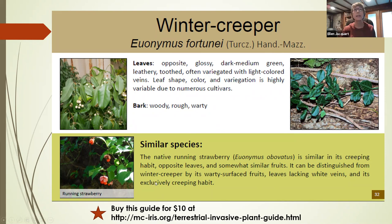Similar species, there is something called the native running strawberry bush that is fairly common in parts of the state, which is also a euonymus, but a native one. And it's similar in that it is a creeping vine with opposite leaves, but it has fruits that have pink outside husks that have warts all over them. Kind of looks like a strawberry. That's how it gets its name, running strawberry. There's no white vein in the middle of the leaf, and it only creeps. It does not climb up trees as wintercreeper generally does if there's a tree available.